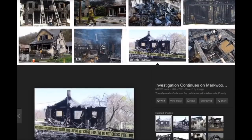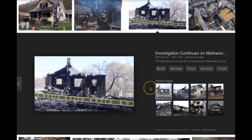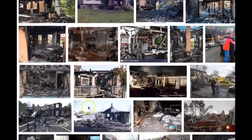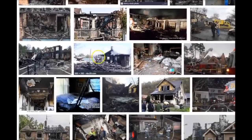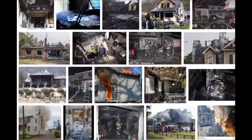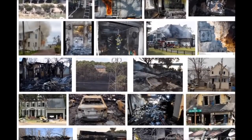You have something like this, which is, I would say, completely destroyed. Okay, but you still have some shingles. You still have some things there. Not everything burned. You have brick. You can see with your own eyes that these are typical fires. There's just something wrong with this, okay?